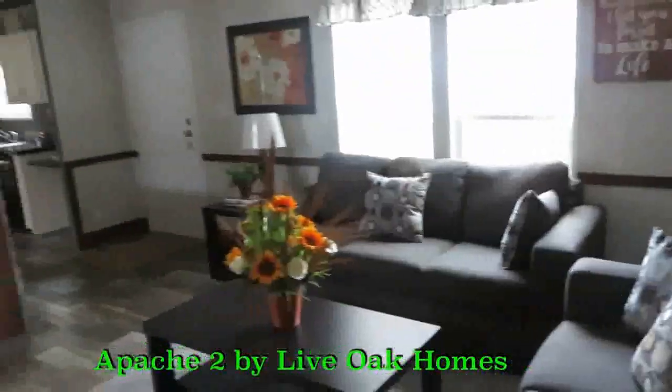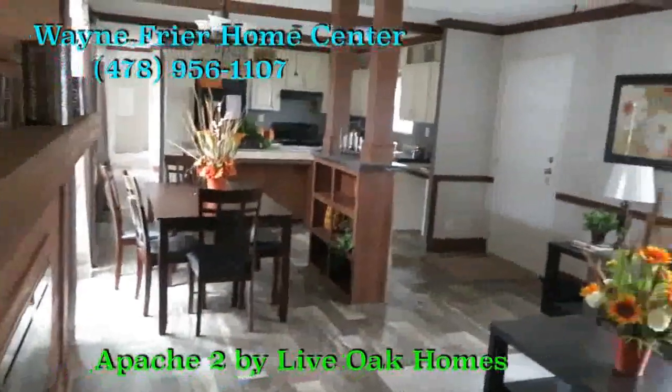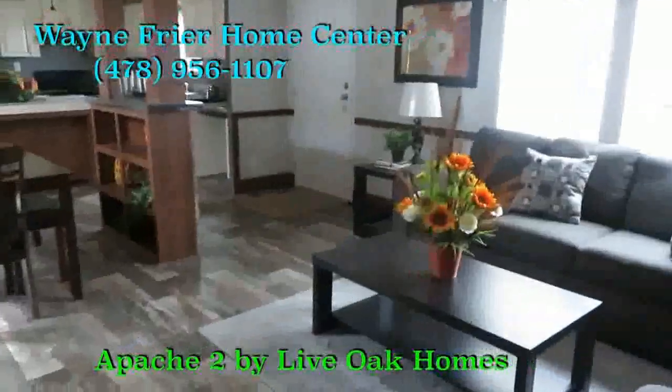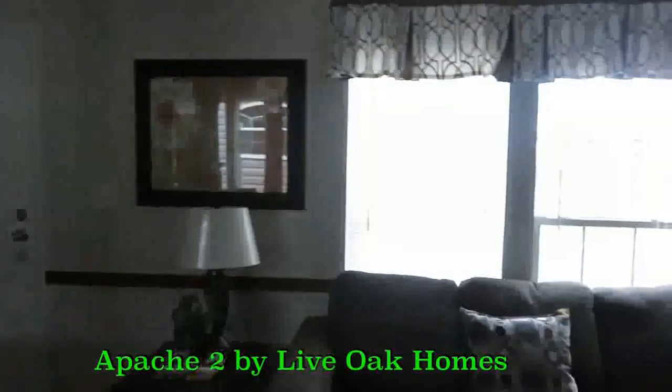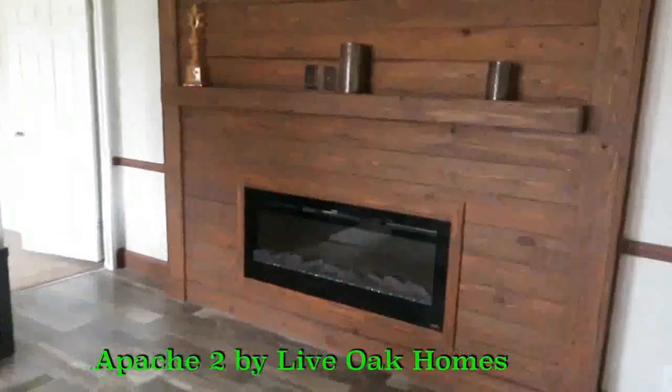Love this single wide. This is the first single wide that I've been in here. I'm at Wayne Frier Home Center in Byron, Georgia. This is a signature home, and this is called the Apache. Really nice. Beautiful.